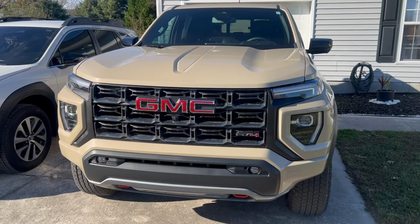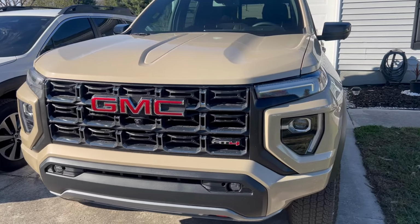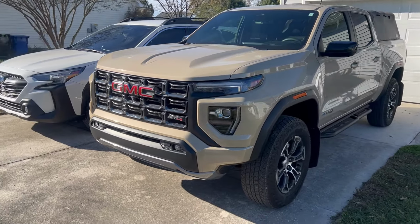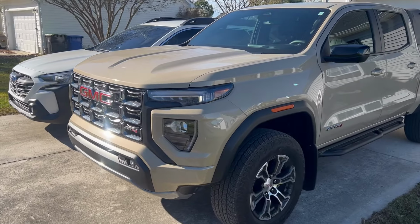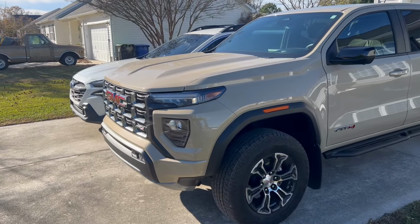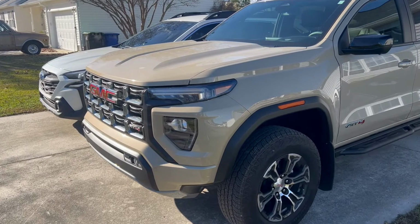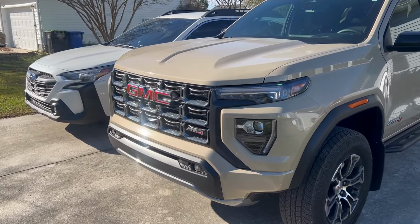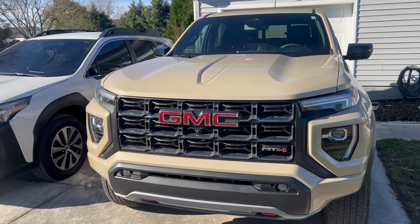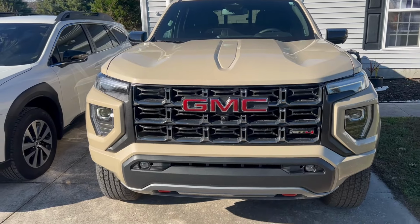Because of that, I opened up a case with GM, and they were in contact with me throughout the whole process and with the dealership as well. So we came to the conclusion that after bringing it in and diagnosing it, it was a module, and they were able to replace the module once the parts were available. I brought the truck in, and the dealership down here in Eastern Carolina where I purchased the vehicle took great care of me.